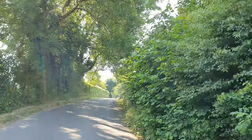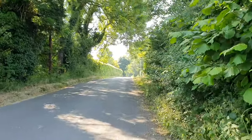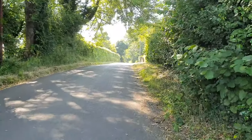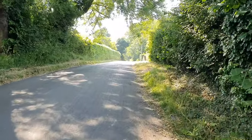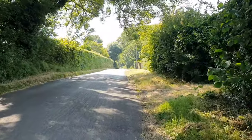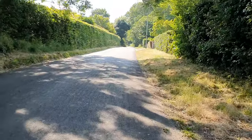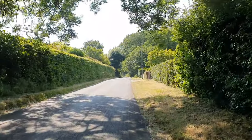One thing about walking on roads is you are supposed to face the traffic. So walking on the right hand side now, not quite sure of the logic behind that, but that's what they say. So that's what I will do.